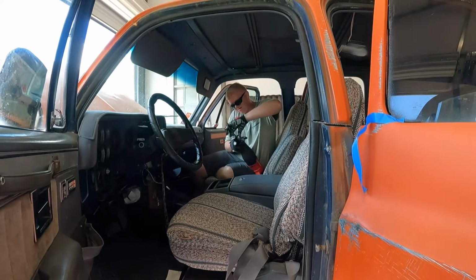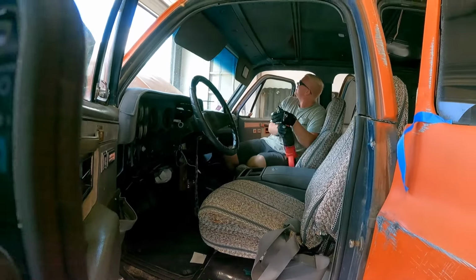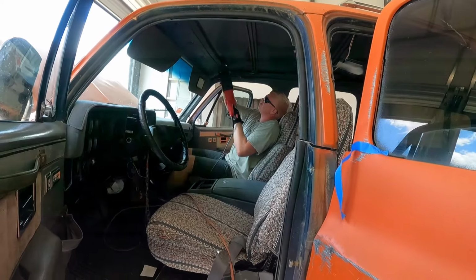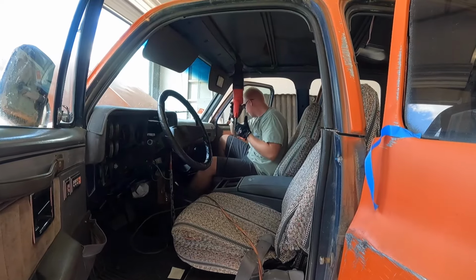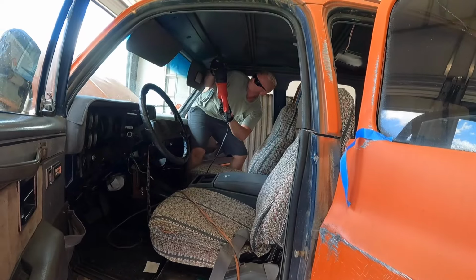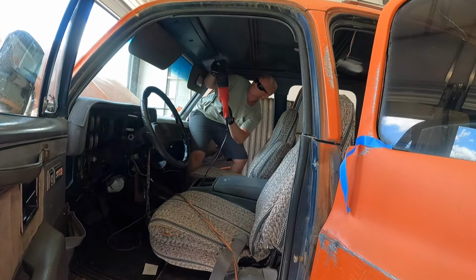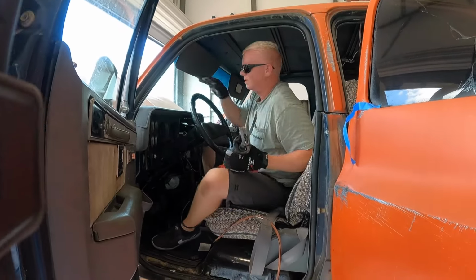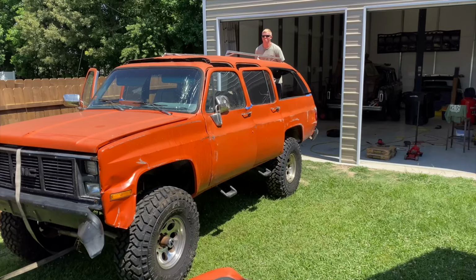Okay, that's better than it was. I'm almost to the real easy part. This is so hot on me. Does it look like a convertible yet? 1, 2, 3.